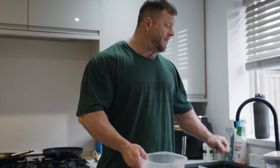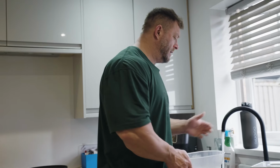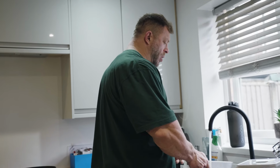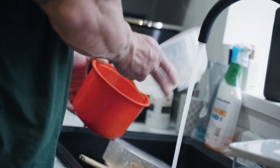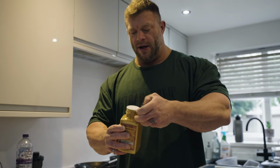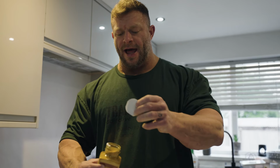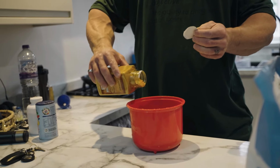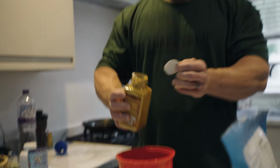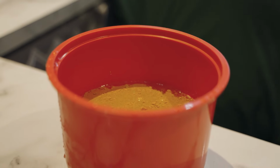So we're just going to get his next couple of meals ready, his pre and his intra. So, we've got my rice here for the day, 400 grams of uncooked white rice. Just give that a wash off. We're going to put a bit of ground turmeric in, make it like pilau. We'll pop that into the rice cooker. Just gives it a nice colour, nice bit of flavour.